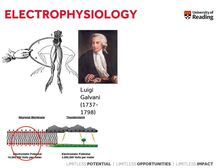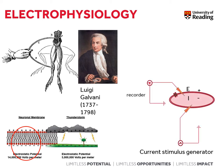And the separation of charge is mediated by the plasma membrane bilayer of phospholipids. And so what we can do is to impale cells with electrodes, or at least place electrodes inside of the cells and record the changes in the membrane potential. And also we can prod a single cell with current stimulus generators and see what happens. In this way, we try to collect information on how single cells process information, store information, and generate responses to the stimuli that they receive.